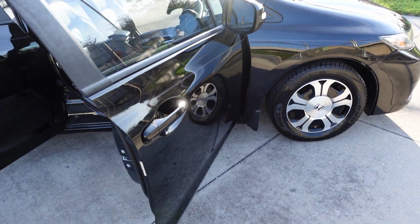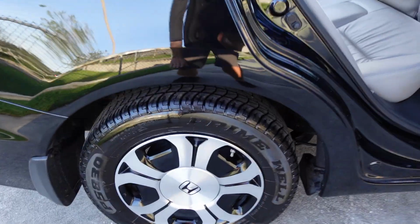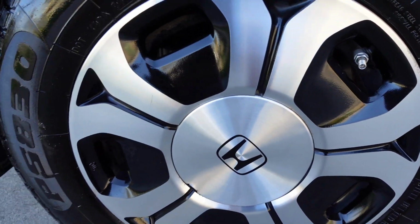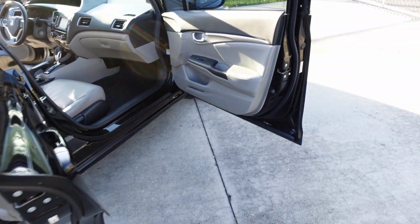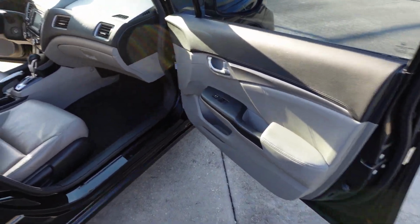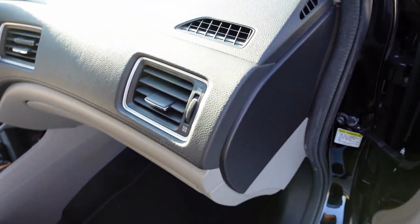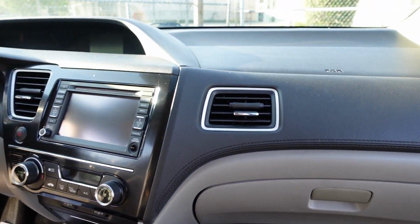These are unique only to the hybrid model, but it's got a little bit of blocking here, so there's not so much disturbance for wind, so very aerodynamic wheels to help that hybrid technology really get the gas and fuel economy up to that mid-40s range. So you get about mid-40s on the fuel economy. City or highway, it's really right there, pretty close.